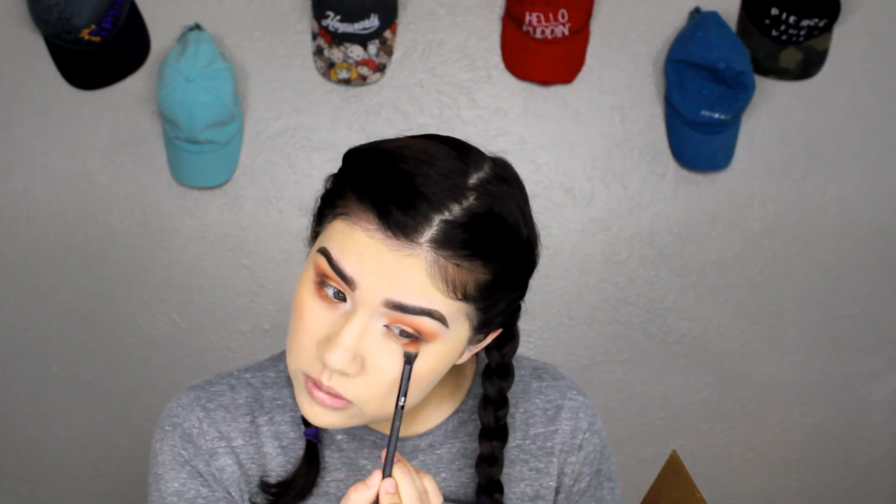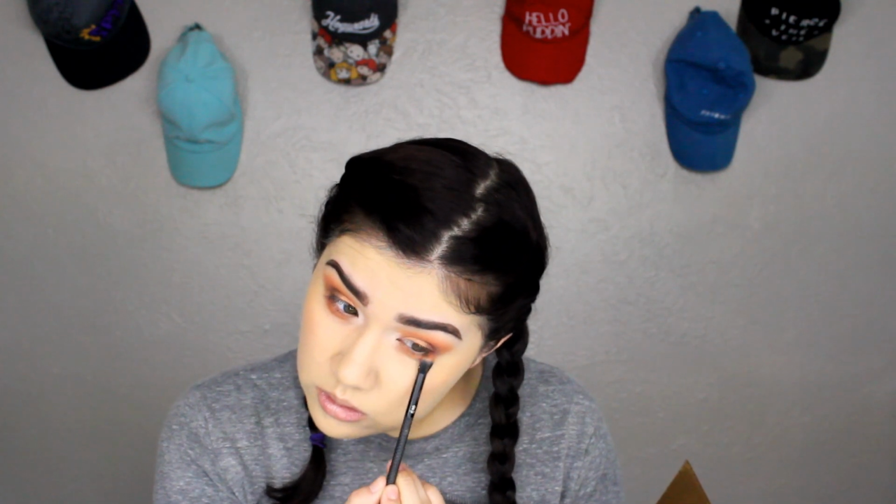Going back to the eyes, now that we have our foundation and stuff on, I'm going to take the two corally peachy shades again, this shade and this shade, and just run it on the lower lash line. And I did apply the blush over top of the highlight, and you can still see the highlight shining through a little bit, so that's really nice. You can tell it's definitely showing through over top of blending blush on top of it. I can get on with this highlight.